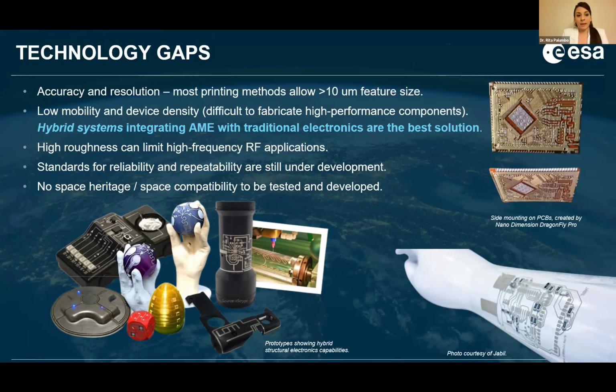And then there can be sometimes problems with high roughness that can limit high frequency RF applications. Standards for reliability and repeatability are still under development. And of course, for space, it will be a whole other chapter that we need to consider and develop. And there is very limited space heritage at this stage.